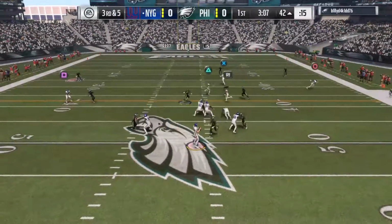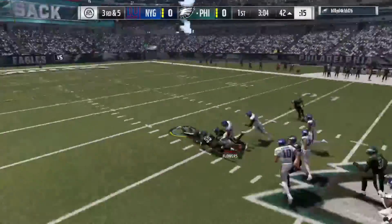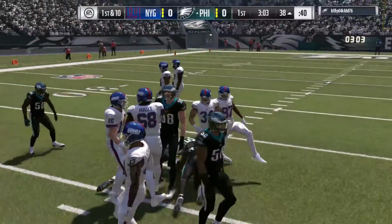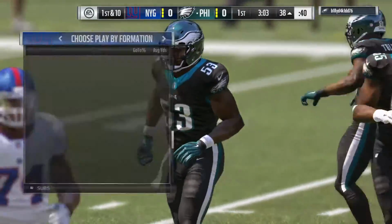From the gun on 3rd down. And now the ball comes out. Manning lost it. And it's picked up by the Eagles. And they have possession, and they have it at the 38-yard line. Philadelphia getting set to take the field.